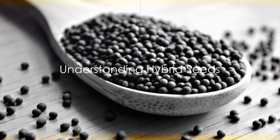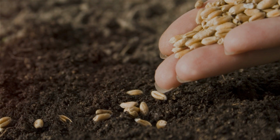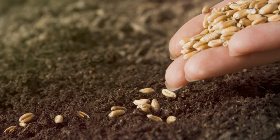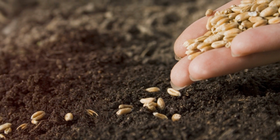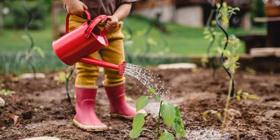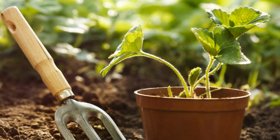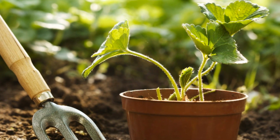Next, we have hybrid seeds. Much like the name suggests, these seeds are the result of cross-pollination between two different parent plants, each chosen for specific characteristics. The goal is to combine the best traits from each parent plant into one super seed. This might include better yield, faster growth, or disease resistance.